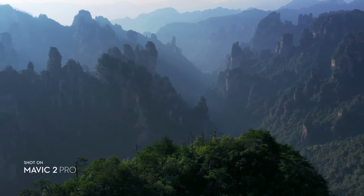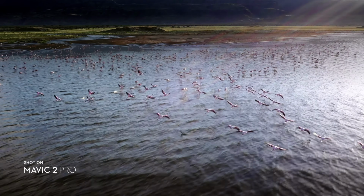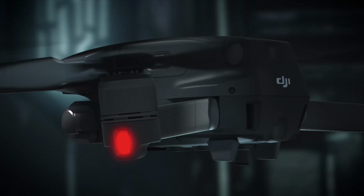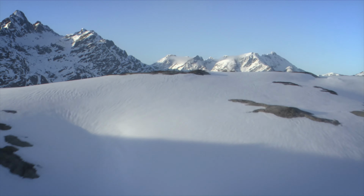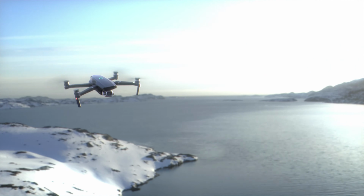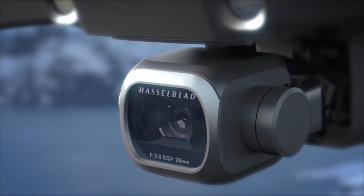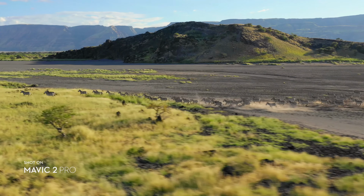At DJI, true innovation is seeing the bigger picture. Every iteration is the culmination of all that we do to bring you the very best. Here's everything you've been waiting for and beyond. This is MAVIC 2. The aircraft comes in two new additions, MAVIC 2 Pro and MAVIC 2 Zoom. Both cameras utilize DJI's latest three-axis gimbal technology, ensuring smooth, stable footage in any situation.